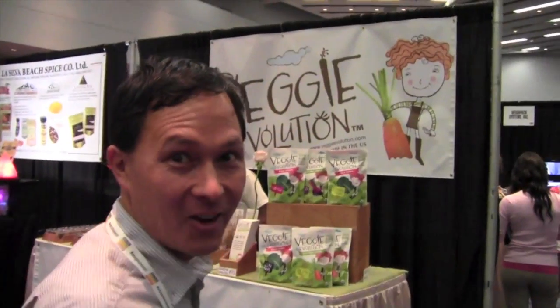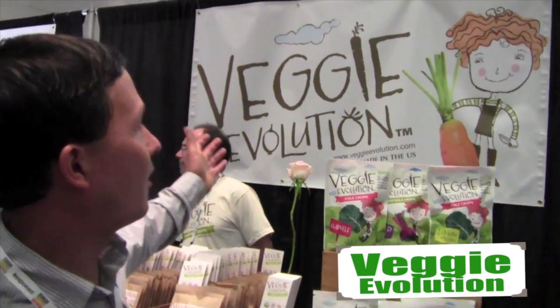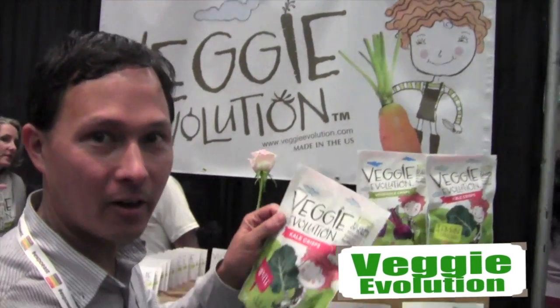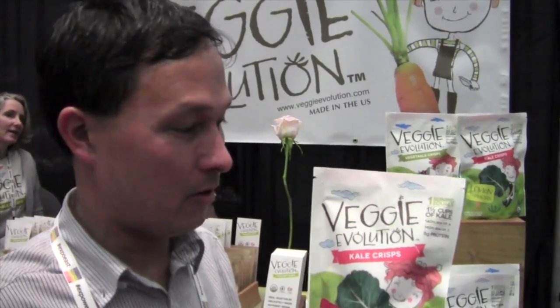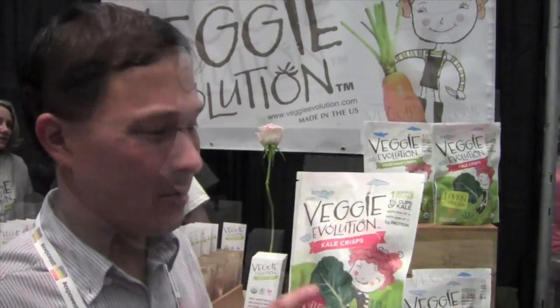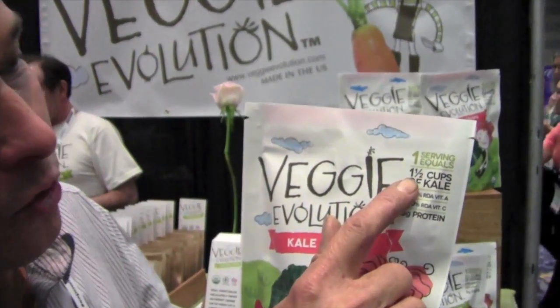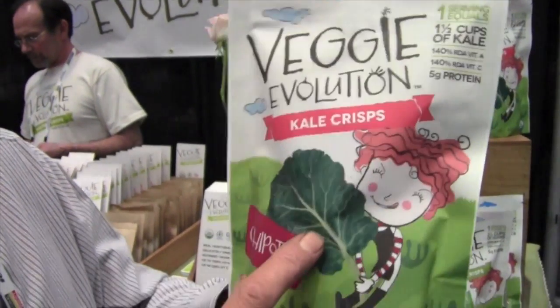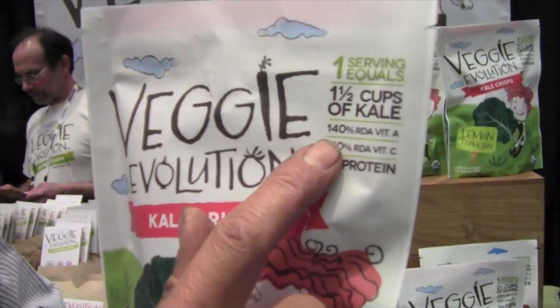All right, so next, another booth with kale chips, and this is actually called Veggie Evolution. And I like this a lot because what they're focusing on here is the kale and not all the sauce. Well, we'll find out how they taste in a minute. Why I like these guys is one serving equals 1.5 cups of kale, and there's more than one serving in this bag here. And check out the nutrition on here.